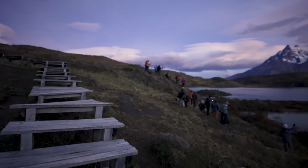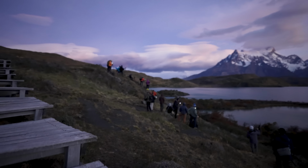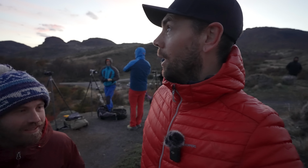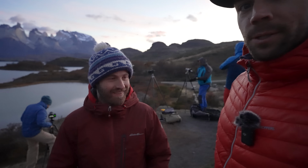In fact, I don't even think we're really supposed to be standing here. No, this is the boardwalk to get to Explora. We're on the boardwalk. Yeah, we're technically on the boardwalk. But the light is really starting to pop, so the high level clouds catching light. It looks really, really good.